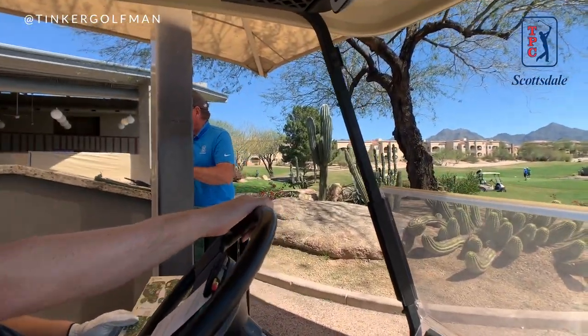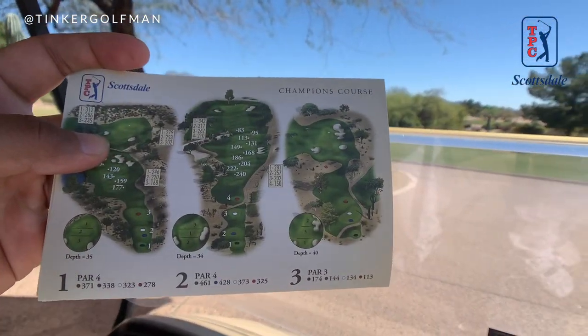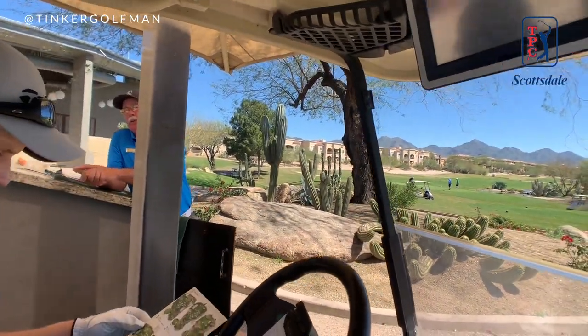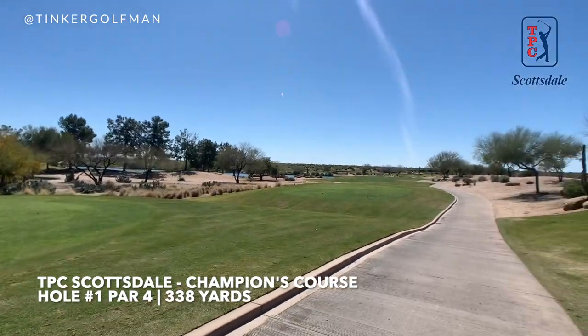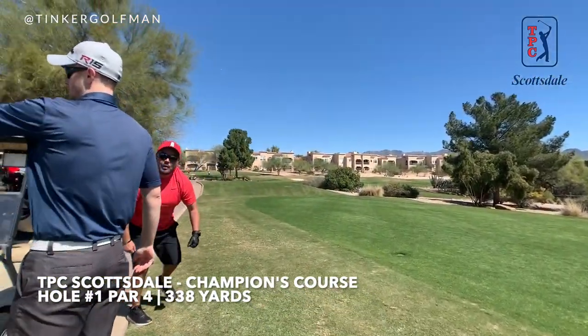Negative. Nope. Okay. The hole location today is number 3. We'll rotate every green: front, middle, back, and throw in the number 3 position. 90 degrees on the cart paths, with no carts in the desert area or in the par 3s. We're here, hole 1. Par 4.